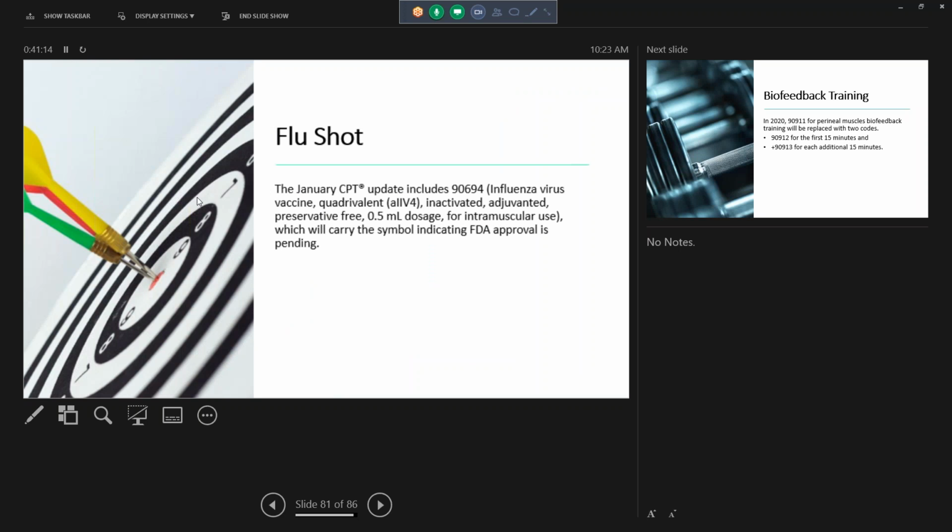New flu shot. Listen, here's my thing for flu shots. Everybody in this room's giving flu shots. I know you know to do this, but go grab the bottle of flu from the nurse. Just make sure you're using the right code. I still come across doctors who are billing a $15 flu shot code, but buying the $40 shot of flu.